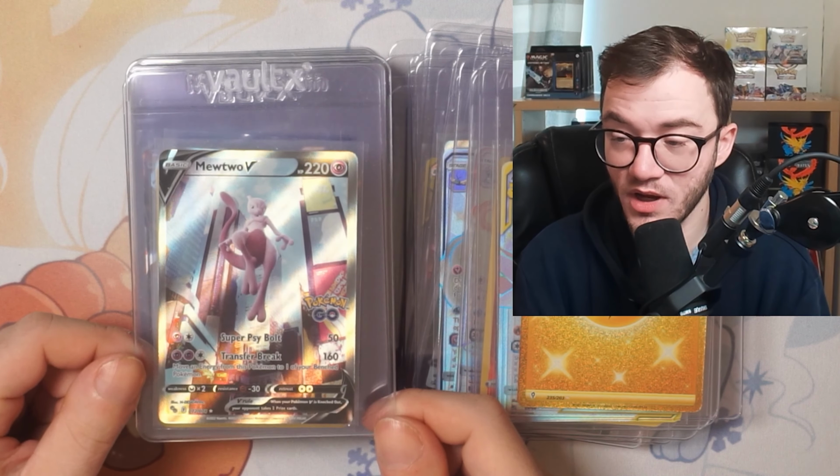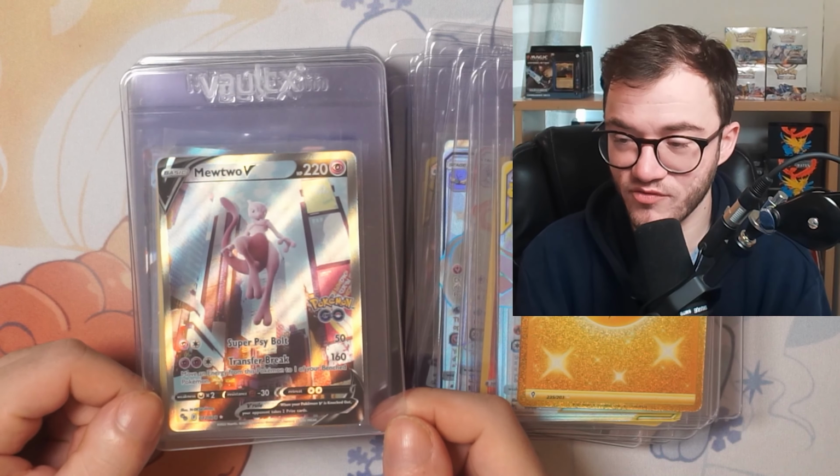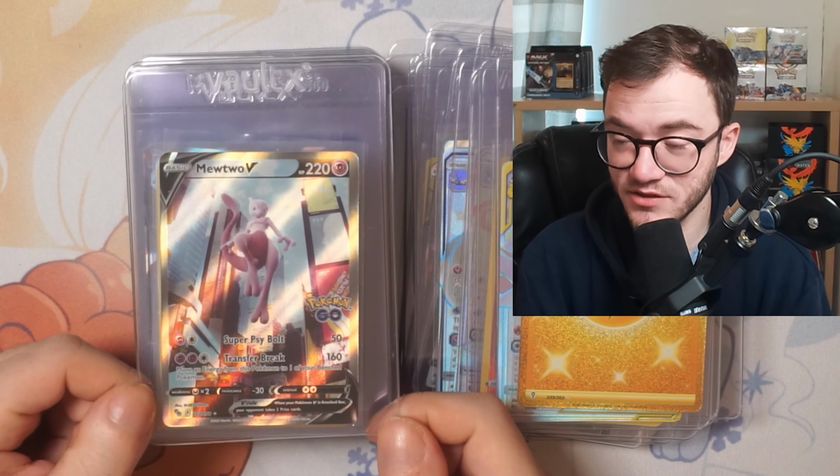Really, really cool. Love the look of this card. And I've pulled 3 of them now, which is absolutely crazy. But this is a nice card, so I'm sending off, I think, 2 to get graded. I think there's another one in here.